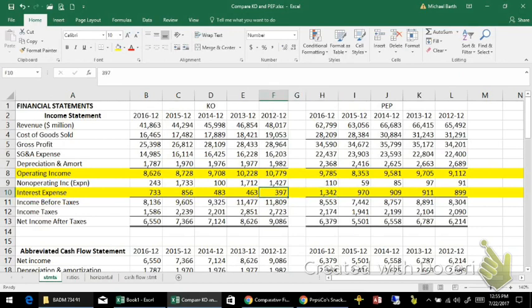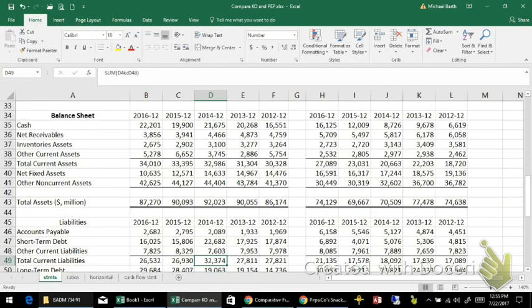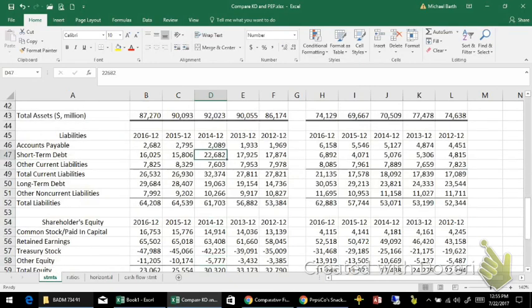With Coca Cola, if you reflect on the video on the common size balance sheet, Coca Cola has a higher mix of short-term debt, short-term interest-bearing debt, to its long-term debt. So between the long-term debt and the short-term debt, here we're looking at about $46 billion, $45 billion, $40 billion, etc. But a chunk of it is short-term debt. Short-term debt has a lower interest rate.